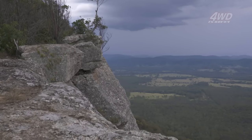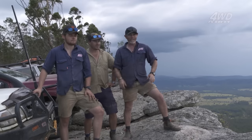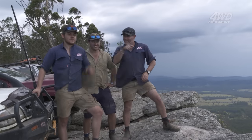You literally are. Tell you what, if you've not been up to the mid-north coast of New South Wales, Wauchope, Port Macquarie, those kind of areas, get yourself up here, you owe it to yourself. This is the kind of scenery you're going to have. Set your vehicle up right as well. Get yourself an 80 series and you might drive some of these tracks.